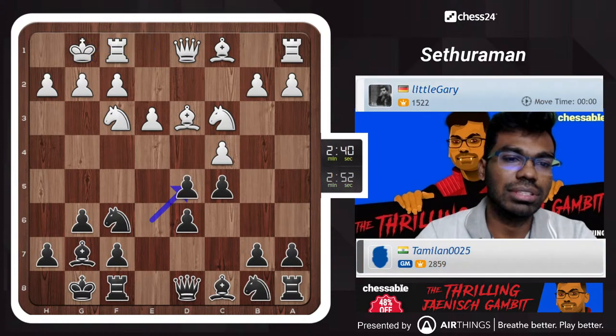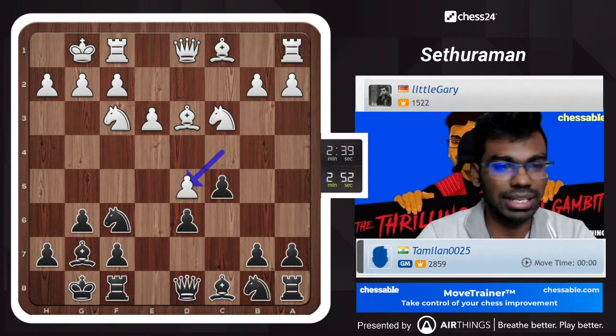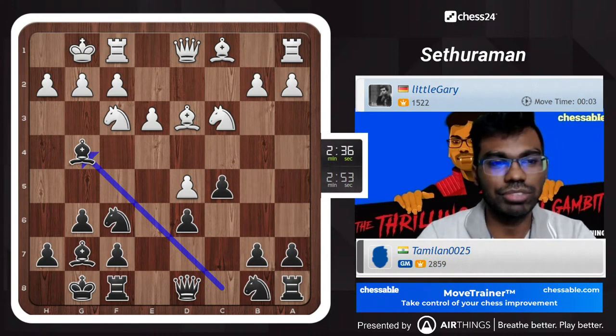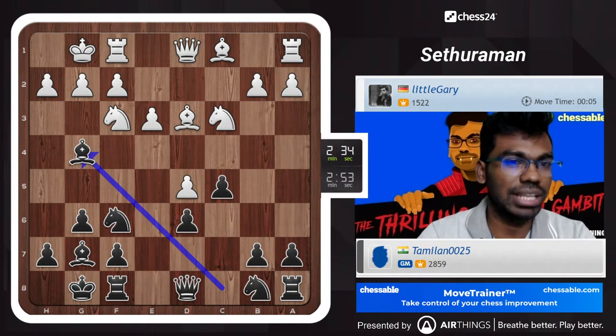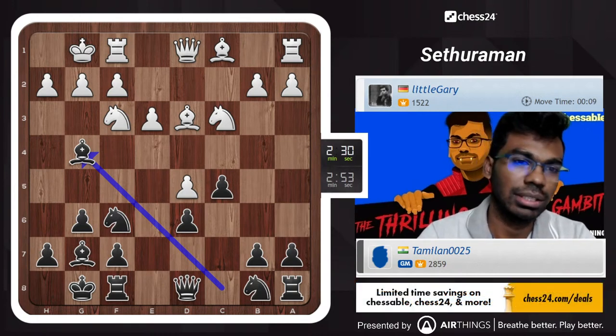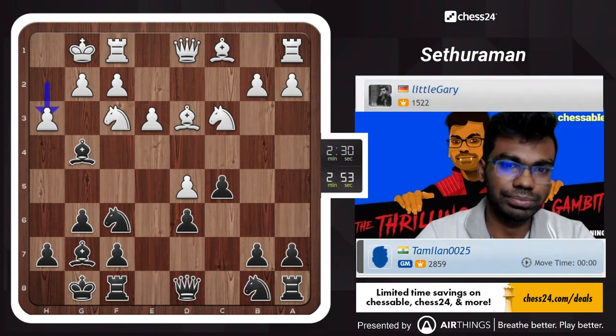He wants to take with the c pawn, but then we get bishop to g4, which normally white doesn't allow in this kind of positions. And generally he plays h3 before we come with our bishop to g4. But now as we get the chance, we just change this knight and then occupy the e5 square. I think we are doing okay.